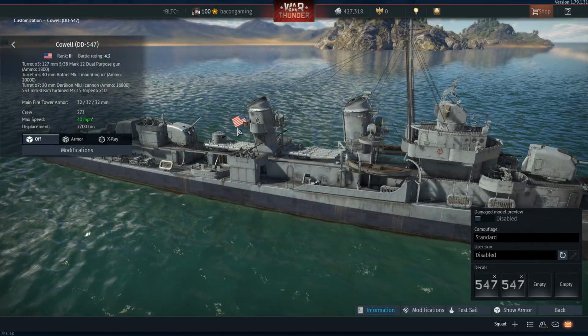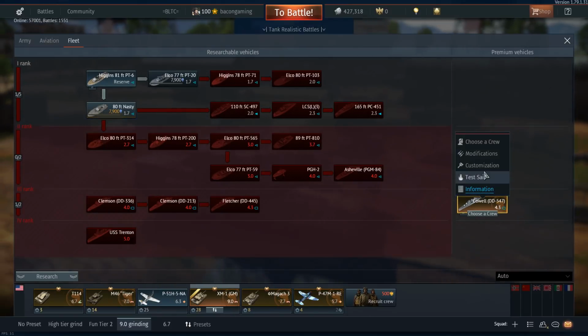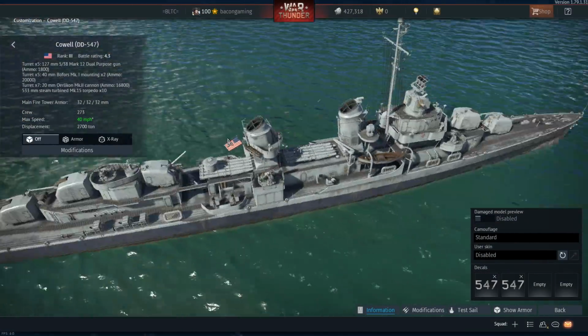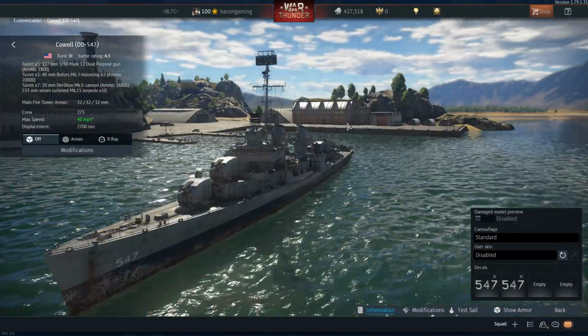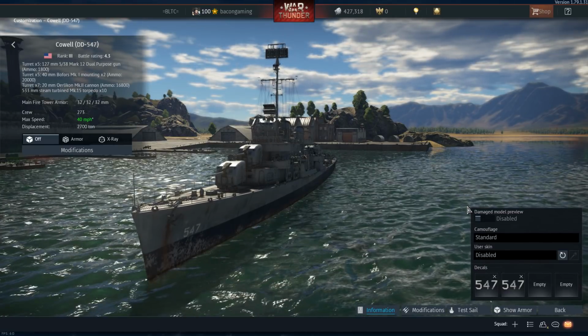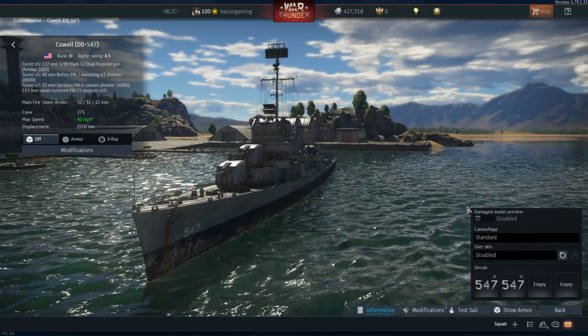Now, this is effectively incredibly similar to the Fletcher that we looked at before. I believe it literally is a Fletcher in a different paint scheme for a specific ship. So I'm not really going to go over those features, but this is just what you need to get if you want to join the CBT. So there we go. And it's effectively a Fletcher, which from the tests that have happened so far, we know is a very effective vehicle.